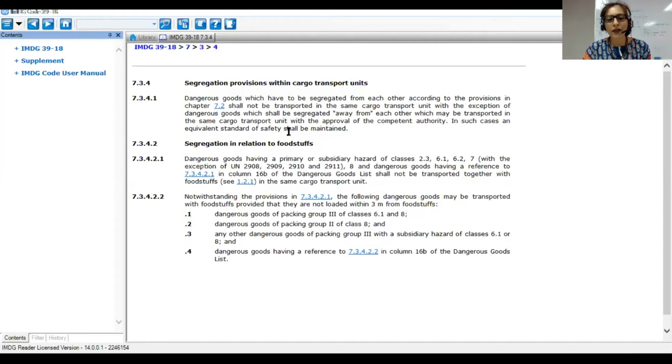All right. Then you have segregation in relation to foodstuffs. So there are certain dangerous goods that you cannot pack. So if you're running a CFS and some of the goods that you're packing together with DG happen to be foodstuffs, you've got to be wary because there are some classes of dangerous goods that you cannot pack with food items. So these are those that have primary or subsidiary hazards of 2.3, toxic gases, toxic substances, infectious substances, and radioactive substances, with the exception of these numbers that they gave you. All right, and class 8, corrosive substances.